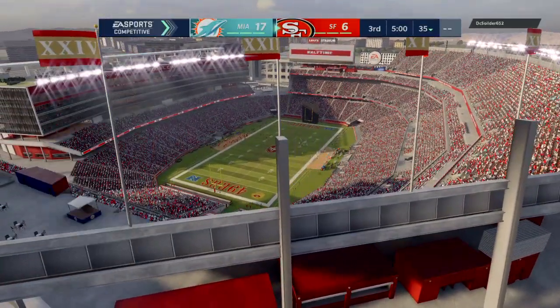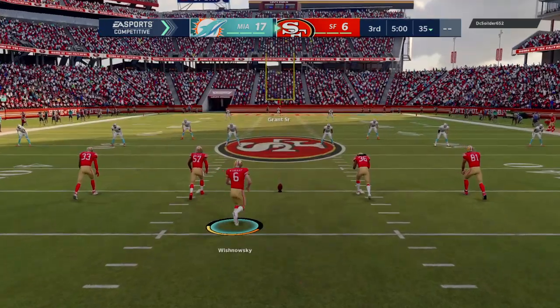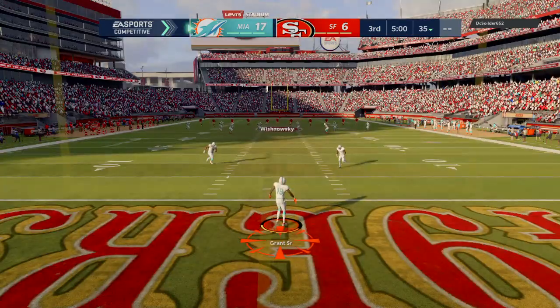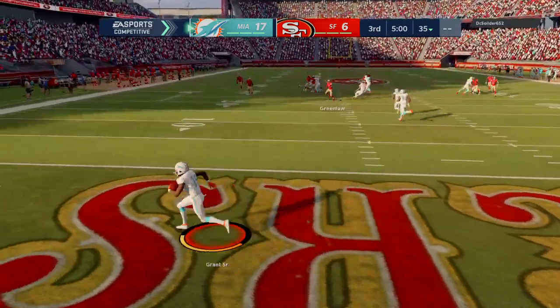All right, Coach, thank you, and we welcome everyone back for quarter number 3. The Dolphins in front, and they'll be in possession of the football first as the second half gets started. And this carries into the end zone.